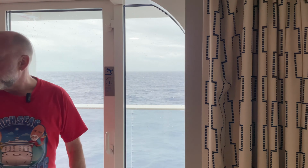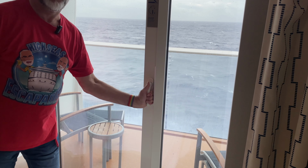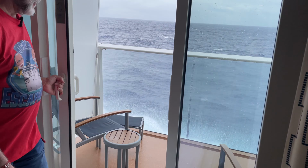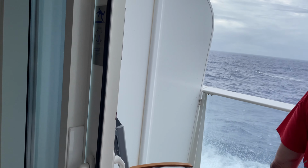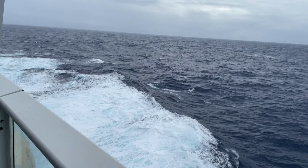Yes, they do. Am I venturing out on here? Yeah, we'll try it. You can see some of it from here. It's quite a deep balcony with two chairs and a small table. We'll take you out. We don't know how badly the wind's going to affect the sound quality, but we'll give you a look outside anyway. It's not too bad.